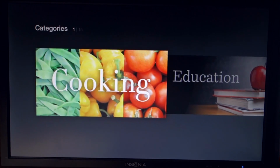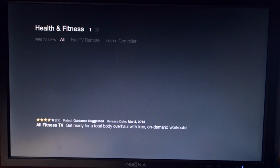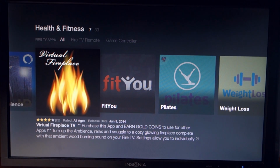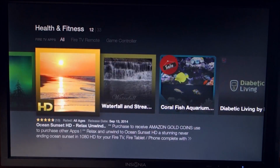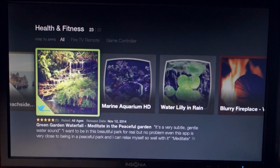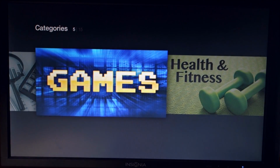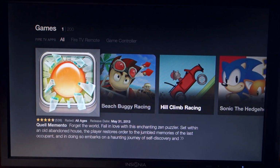I think I saw a video from TK about this where he went through one of these categories and it just goes on and on and on. This is the health and fitness. It says there are 33 health and fitness apps. Virtual fireplace. That should be very nice for these cold winter nights that we're coming up on. Ocean, sunset. A lot of these, I could see myself using as a screensaver type thing. But again, one of the key features of the fireTV stick is supposed to be that it has all of the Android apps on it, or a lot of them at least.